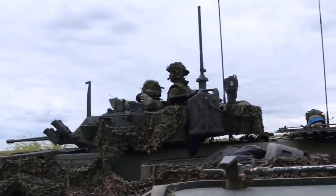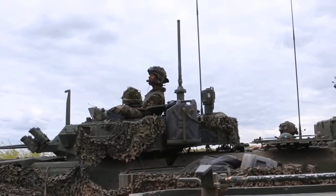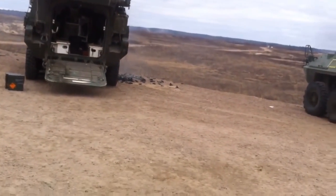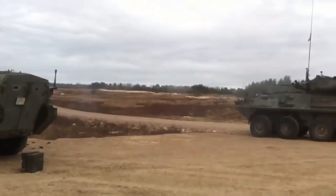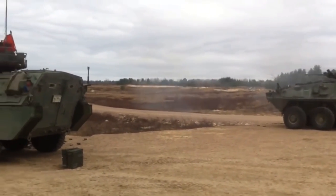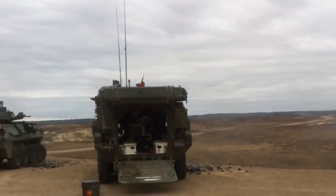The LAV-3 is fitted with a two-man turret armed with an M242 Bushmaster 25mm chain gun and a coaxial 7.62mm machine gun. One more 5.56mm machine gun is positioned on top of the roof, and the 25mm chain gun fires the standard NATO 25mm ammunition. It has a 2,400m effective range, and both gunner and commander can fire the gun.